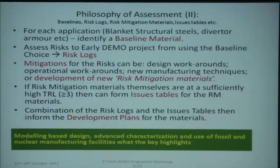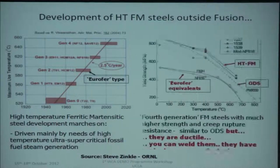And we used the approach which we have used very consistently in IGCAR, that means baseline material, risk materials, continuously compare with the peer review and change our plans if needed, otherwise go on increasing the depth.